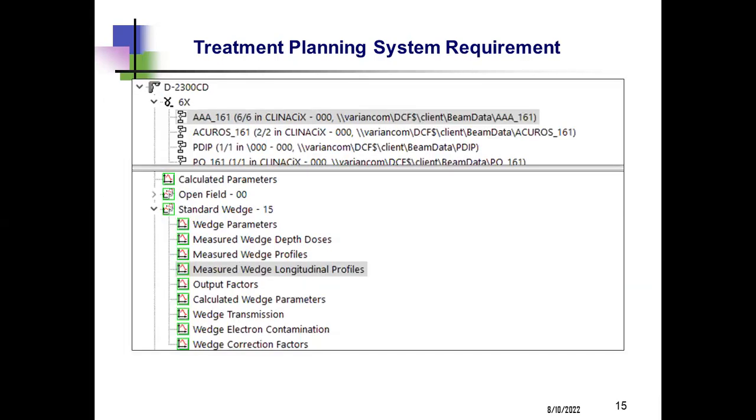After the wedge parameters, you need to add a few data files to the wedge add-on. For example, wedge depth doses, wedge profiles, wedge longitudinal profiles, and output factors. Again, in the wedge configuration, you need 4 data files to incorporate, and wedge parameters you have to provide in order to configure wedge 15. Similarly for wedge 30, similarly for wedge 45, and similarly for wedge 60. And if you are switching from AAA to Acuros, in Acuros you don't need to configure wedges. We only configure open field in Acuros. So it's up to you how you approach the system.